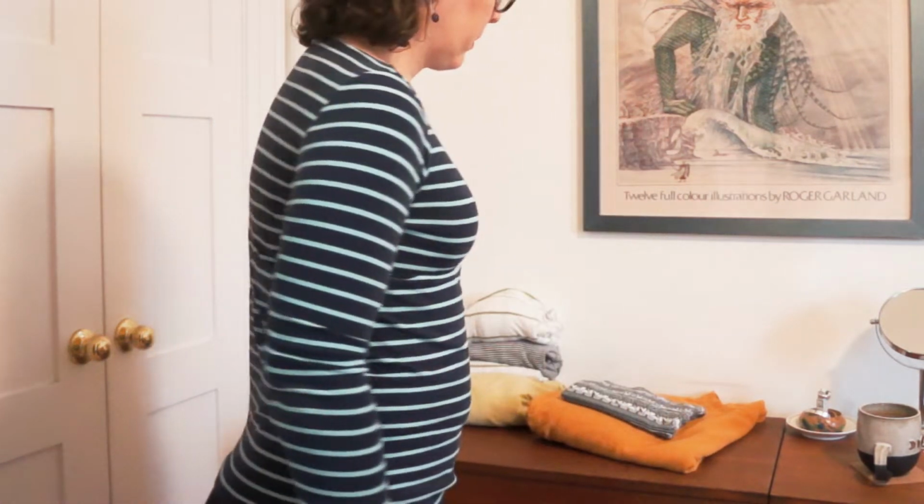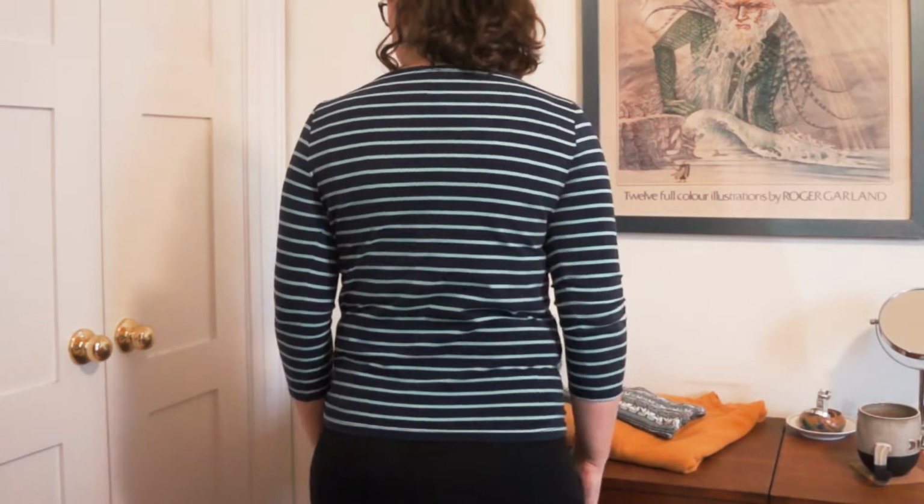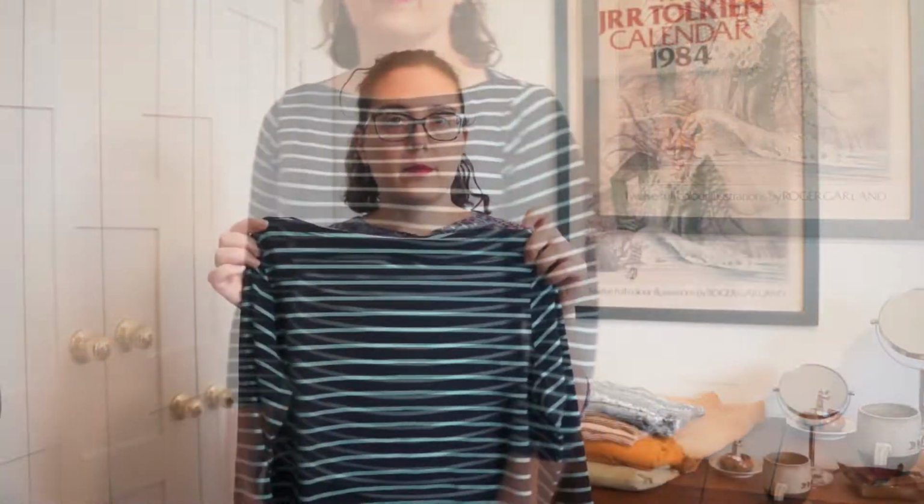Like, I made this at the beginning of the year, and it's been washed a lot. You're starting to be able to tell. This top does have a front and a back pattern piece. I find it very hard to tell once I've made the shirt which is front and which is back.